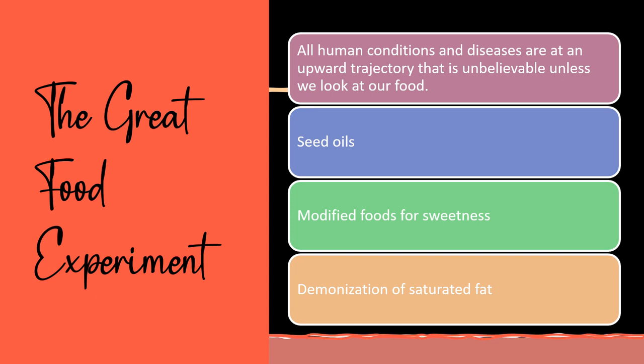This great food experiment has been going on long enough, and if you look backwards, you can really see what is going on. We cannot look at our health conditions right now in the United States without looking at what has happened to foods, how the seed oils have infiltrated, how we've modified our foods, even the grown foods, to be even more sweet. Honey crisp apples is something that Dr. Lustig talks about a lot. There's also cotton candy grapes, which are also GMO for super sweetness. And the demonization of saturated fat is probably the biggest crime that we've got going right now.